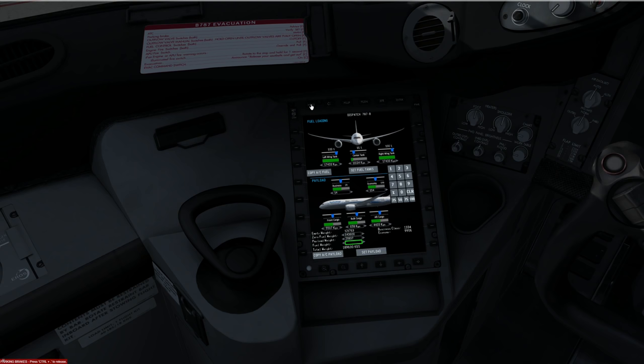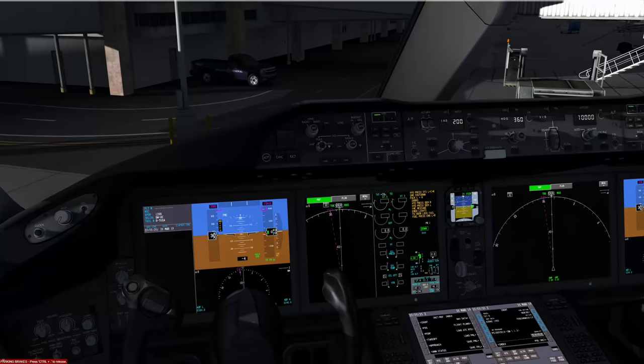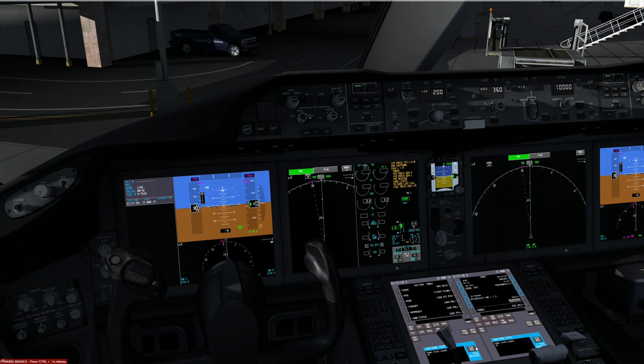And then that is us done. I'm going to do the performance in a bit. Okay. So the fuel's in, 45 ton or 46 tons. That's all fine. We can go on the overhead panel.